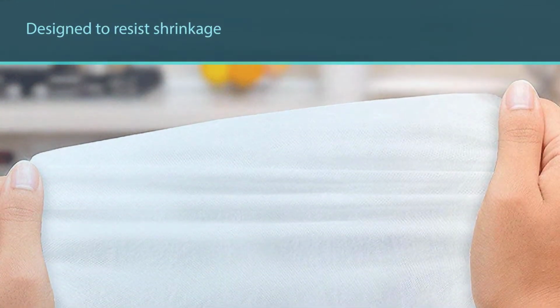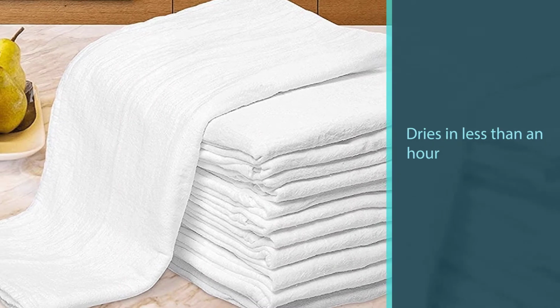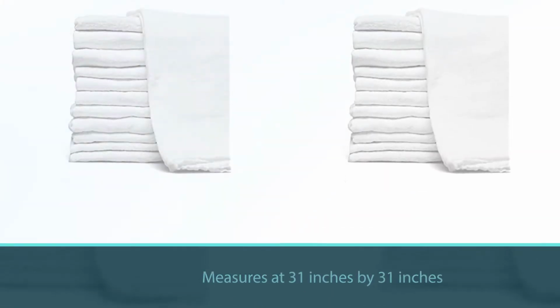Made from 100% natural ring-spun cotton and machine-stitched around the edges, these cloths are designed to resist shrinkage in the dryer after major washing. Plus, if you decide to hang-dry these sack towels, the lightweight material dries in less than an hour.